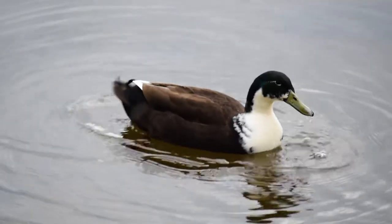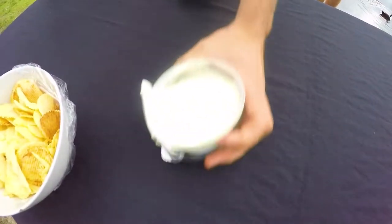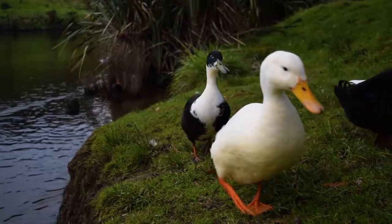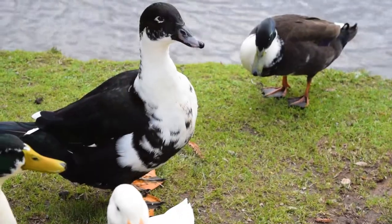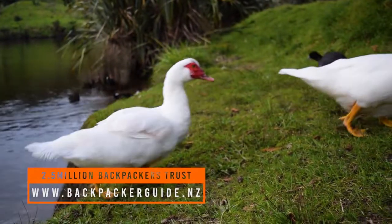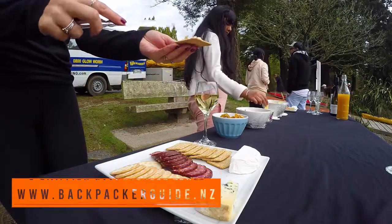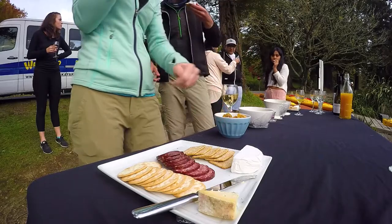Our kayaking guides, Tom and Calvin, are preparing a lakeside picnic with impressive speed. And the more food they're putting on the table, the more the ducks are gathering around. This is more than just your standard lakeside picnic. This is a full-on gourmet picnic with cheese, crackers, salami, nuts, dried kiwi fruit, chips, dip, and even wine. No wonder the ducks are so excited that the Waimarino guys are here, and this is an awesome way to start a tour. I wish all tours in New Zealand started like this.